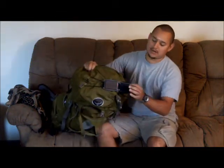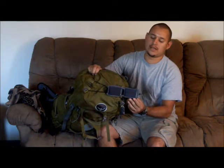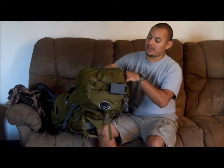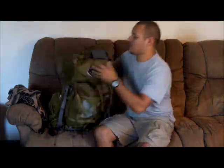Going up to the top of the pack here, I've got a solar panel up here. This is the Power Traveler Power Monkey Explorer. It's really lightweight. With all of its attachments, which I'm going to show you right now, it's pretty light, I want to say about 4 or 5 ounces. This is a battery for it. The solar power powers this, and this powers everything else. I've been playing with it. It works pretty good.